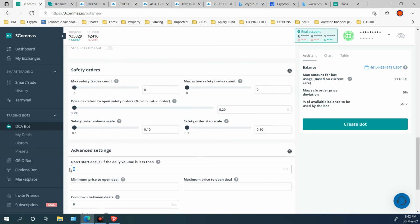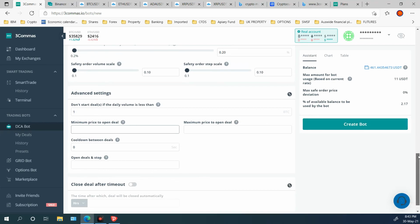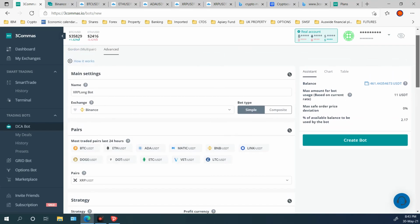Deal start, so set 1 here. Minimum price to open deal, we'll leave that blank for the moment. See what it complains about. Cool down period, nothing there. And that should be enough to get it started actually, just as a base.